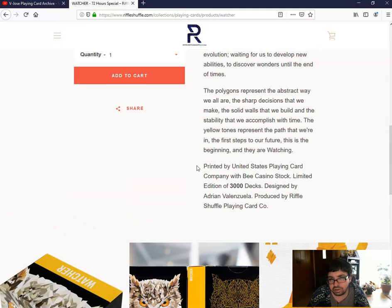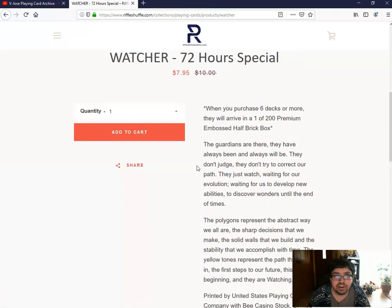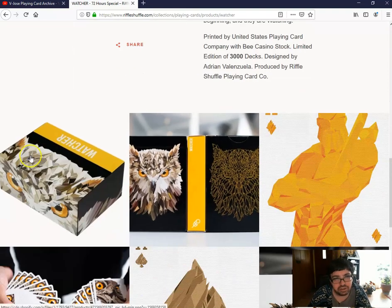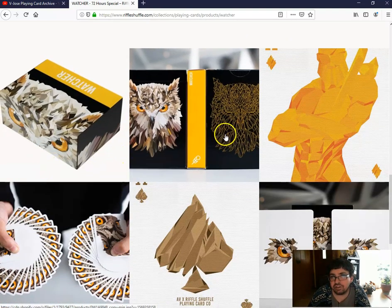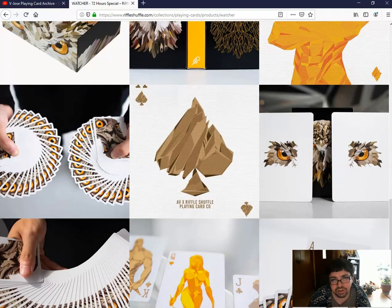3,000 printed. B Casino stock, designed by Adrian Valenzuela. Well, he was apparently high. Just kidding. And there's 200 premium embossed half brick boxes that look like that. I don't know how I feel about it. The owl design you see on the tuck case reminds me of another deck. Can't put my finger on quite what it is at the moment.